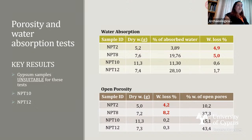Two interesting samples are again MPT-12, unsurprisingly. This, as I was saying, was a waterproof mortar, but it had a porosity of over 43%, which is not very waterproof. So our two main hypotheses are that either this material is severely weathered or decomposed, or the waterproofing was actually enhanced using waxes, oil, or something similar. We are in for more tests for this sample.